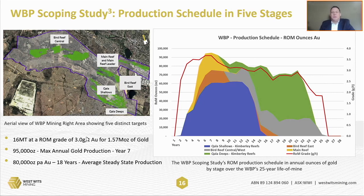So what's exciting about this is that we sit with one project, the dark blue one that we've just completed the DFS on, but we've got all these other projects in the pipeline that will come online. As we put the Qala Shallows into operation, we'll directly move over into the Bird Reef East and then into the Main Reef. So we sit here with the opportunity where we can create a mine that's going to produce 80,000 ounces for over 17 years with a peak production rate of about 90,000, and with a life of mine of about 24 years. So there's a lot more to come than just this feasibility study.